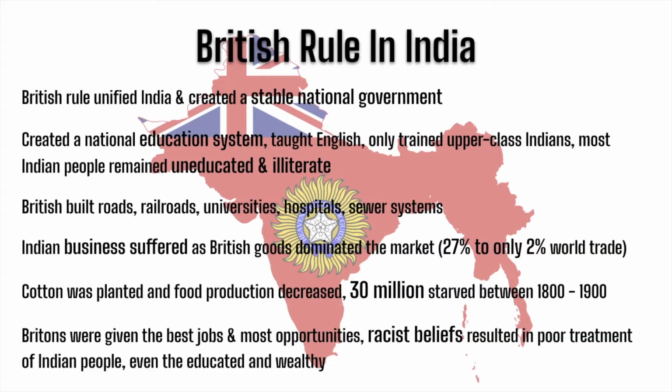Prior to the British taking over India, 27% of world trade came out of India, which is more than a quarter of the world's business back in the 1800s, which is a lot, right? In any year, that's a lot. But after the British took control, goods that were made in India only made up 2% of world trade. So India went from really dominating world trade at like 27%, which is incredible, down to only 2%, which is really, really low.